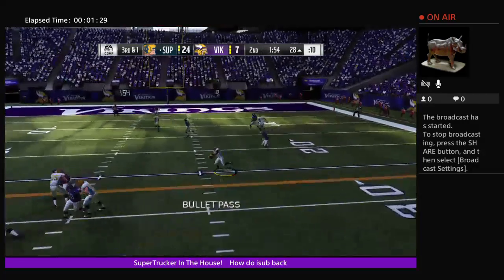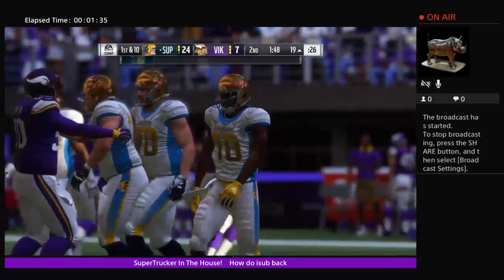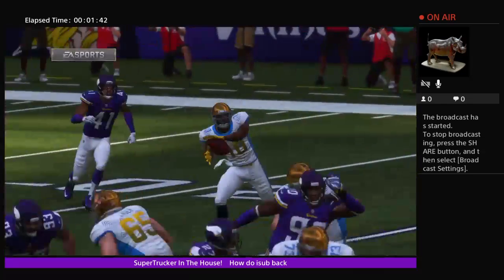Breeze to throw on 3rd and 1. He is going to find Hill here. And he will have the first down across the 20 to the 19-yard line. They get 9 out of that one, and as a result, the drive continues.